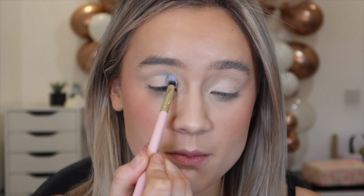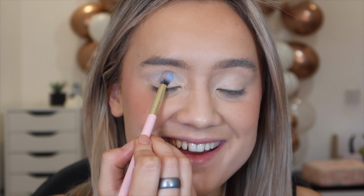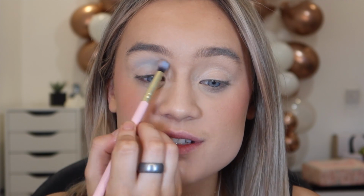Looks so pretty and it looks really, really pigmented. I'm actually so excited for this. I do have one Colourpop palette so far, but I haven't used it that much because the colour story isn't as for me as this one is. Oh, that is so pretty. Okay, I'm so excited. I'm just going to tap that in and then start to blend it at the edges.